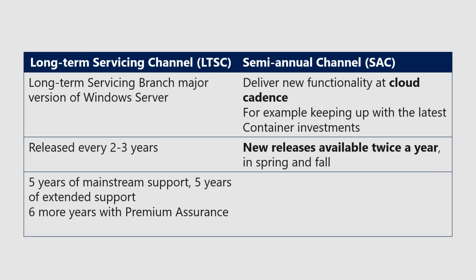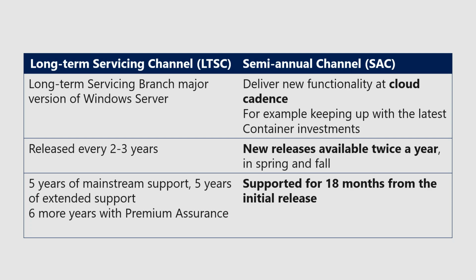And then with the LTSC release, you get basically 5 + 5 years support. And with the semi-annual release today, we only do 18 months. I know that Windows and Office went a little bit up. I haven't seen any changes yet in support statements for Windows Server. So this is really a fast platform. So after 18 months, you won't get any updates for those semi-annual channel releases. In that case, that means that you need to switch to a newer version of Windows Server.